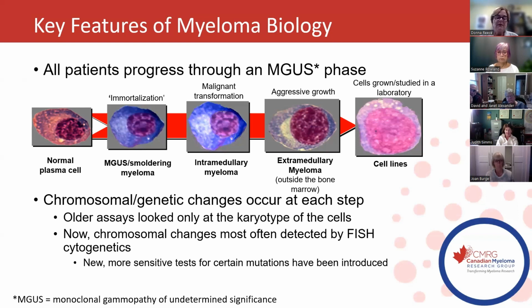The term intramedullary myeloma, I think of as that's just our typical myeloma when the disease stays in the bone marrow. But with further relapses, the disease can get smarter, it can get more aggressive, and in some situations, it leaves the confines of the bone marrow, becomes extramedullary, and it can go other places. And this is not a good phase to have, and it's the subject of particular drug development.